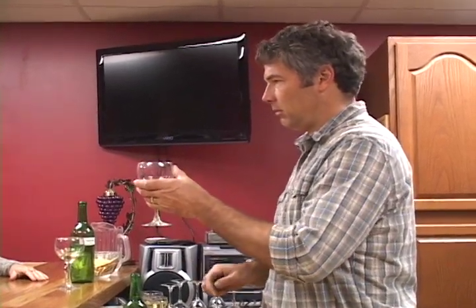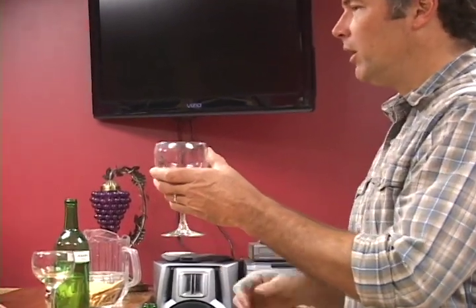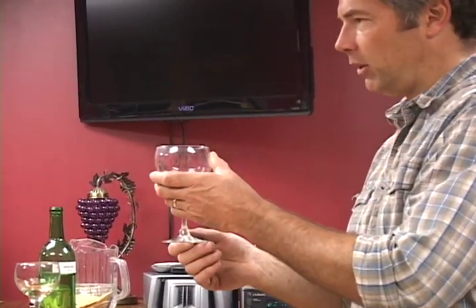The rule of thumb for wine is all your white wines are served chilled, and all your sweet wines are served chilled. Only your dry reds are served at room temperature. Now, if I hold the glass by the stem, then I'm not warming up the wine. But if I hold the glass by the bowl, the heat from my hand warms up the wine a little bit. So you would hold a red wine like that.